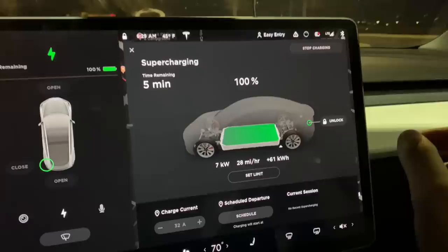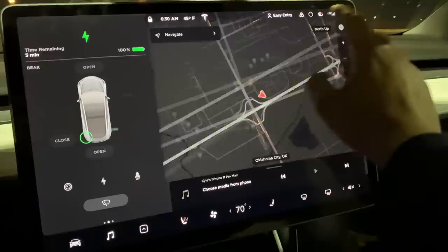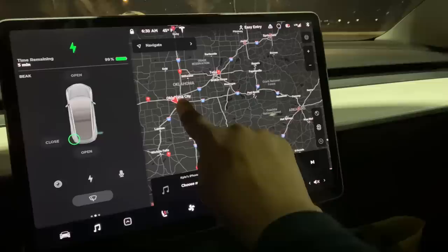Okay, we are here in Oklahoma City, fully charged at the supercharger. This was really not bad at all. It happened very quickly. To give you an idea, we're going the direct route east. The car wants to go up all the way and around, and we're taking I-40. Now, there are no superchargers through here. However, there's a CHAdeMO here, here, and here.